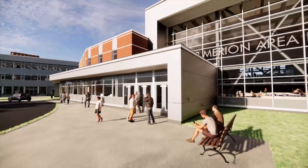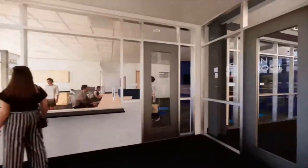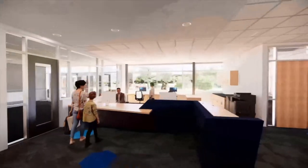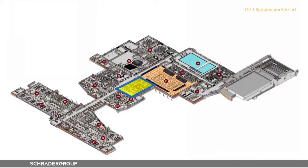Next, we'll start to hop into the building through the main vestibule. So as you come in, if you went straight through the vestibule, it takes you into the commons. But most days you come through a secure vestibule that has direct access to the admin area. You come into this space, check in, and one of the things that was very important is having a lot of glass and visual connection to these spaces. So everything is connected off of this main hub of the commons.